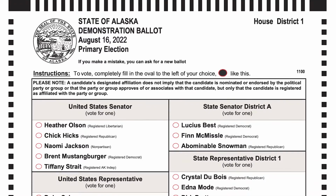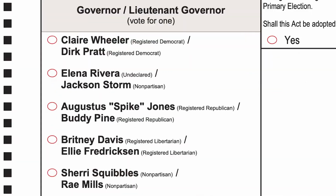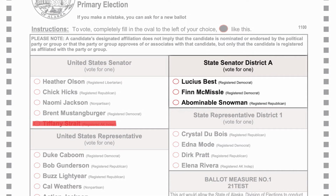In the past, you might have been asked which ballot you want when you go into the polling place. This year, there's only one ballot, and all of the candidates, regardless of party, are on it. You'll vote for one candidate per race. The top 4 vote getters will head into the general election. If there's 4 or fewer people running, then all of the candidates advance.